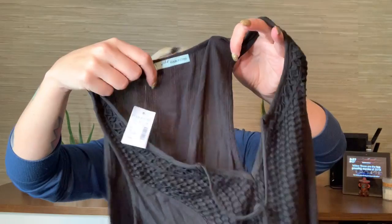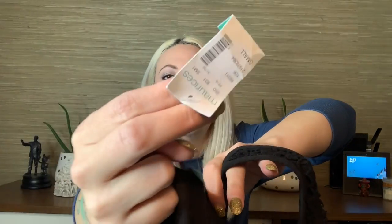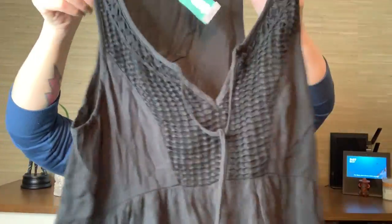I don't know what you are. You're just a Marisa's tank, but you're cute and you're brand new with tags. That's why I picked you up. I don't pick up all Marisa's stuff, but you have tags and you're a good little cute basic. It has little tassel ties. Probably cost me 50 cents. I'll grab that.